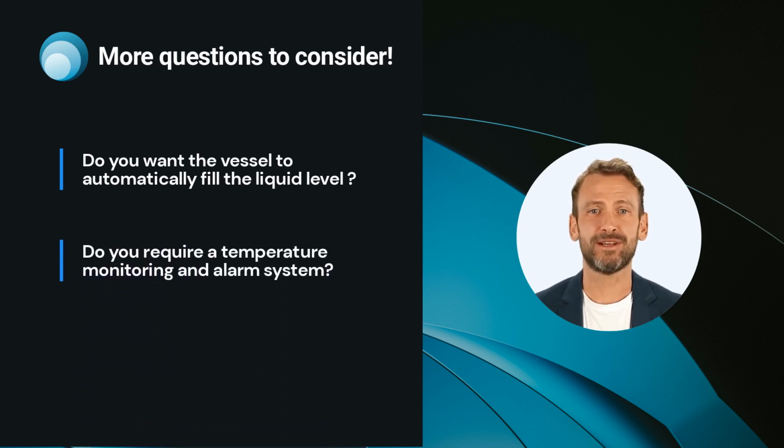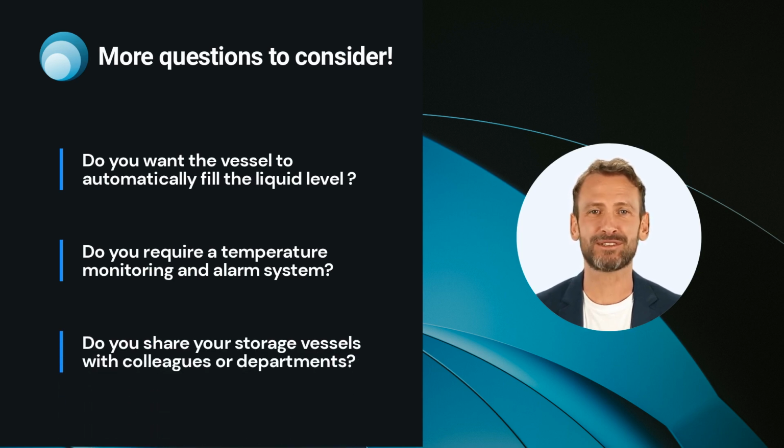If storing in vapor, do you require a temperature monitoring and alarm system? One key aspect of any alarm system fitted to your cryogenic storage is the confidence that they will alert correctly when needed. Whether you have a liquid level or temperature alarm, or indeed both, regular checks should be made that ensures the system is working correctly. You also need to establish awareness that personnel know how to react to an alarm and who to notify. Are you sharing your storage vessels with colleagues or different departments? We will discuss our new technology shortly, which will help protect samples from erroneous retrieval. Let's look at solutions to these issues now.